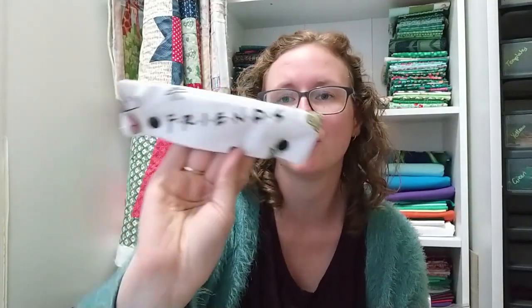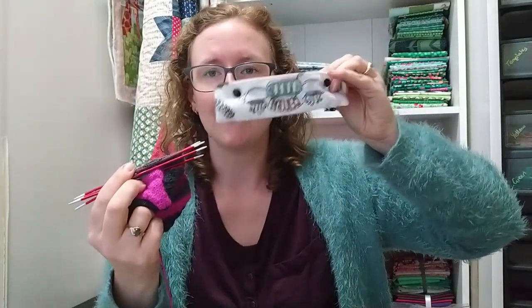And I just have a little DPN cozy that I made myself out of some friends' fabric that I bought from Spotlight Australia. And so I just have these in here, a cozy. It's not just for DPNs, but that's what I use them for. It just has two little snaps, so you can put the needles in there and snap it shut, and it just means the needles can't disappear, the knitting can't come off the needle. It just makes traveling knitting with DPNs that much more simple.